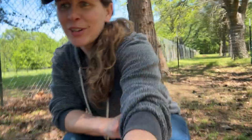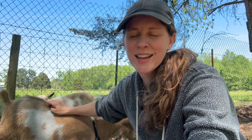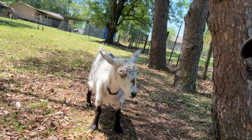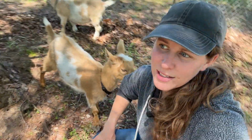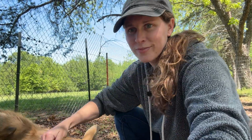So I'll keep you guys posted on how it ends up going with this sulfur treatment and the coconut oil and all that stuff. So hopefully here in the next several days, I'll be able to say, yes, it worked. Stella, are you trying to knock my camera over? Goats and tripods, I tell you, they don't mix. Okay, fun. All right, so yes, I think that it's gonna go okay. I'll keep you guys posted.